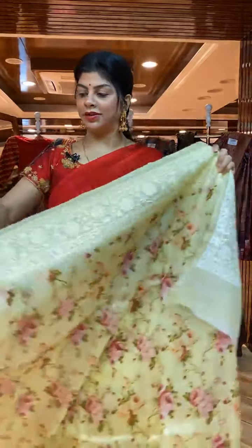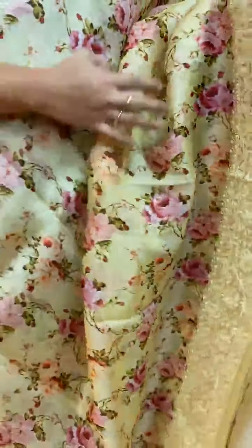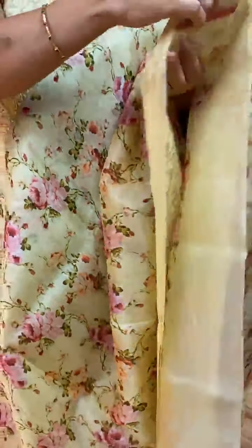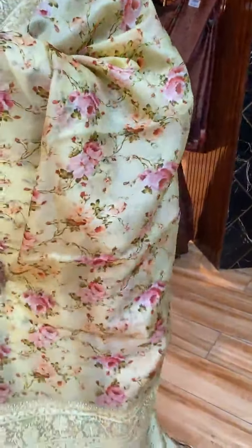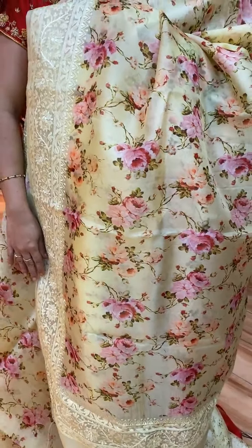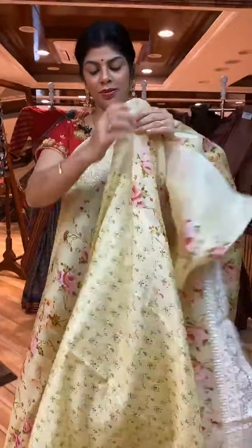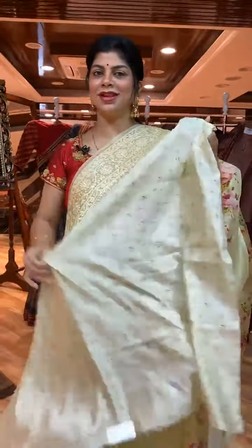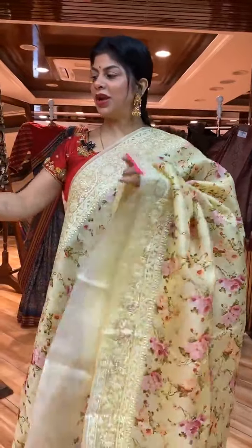Next saree. Yellow, light yellow printed kora with thread embroidery border, pallu, running pallu ended up with thread work border, blouse printed matka silk blouse. Very pretty.